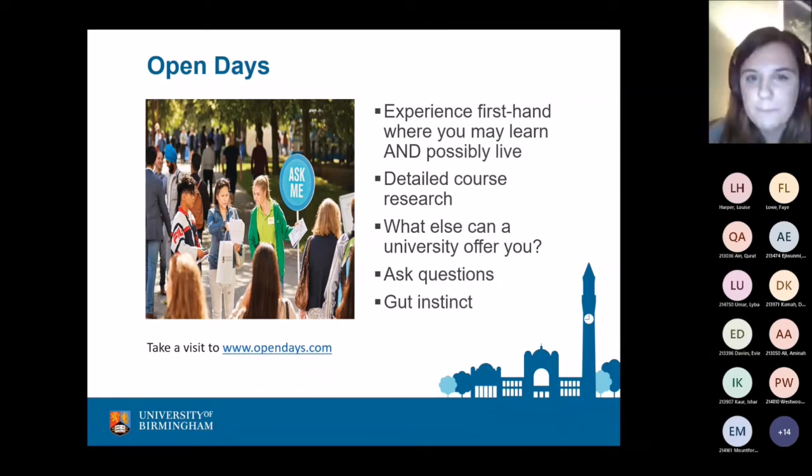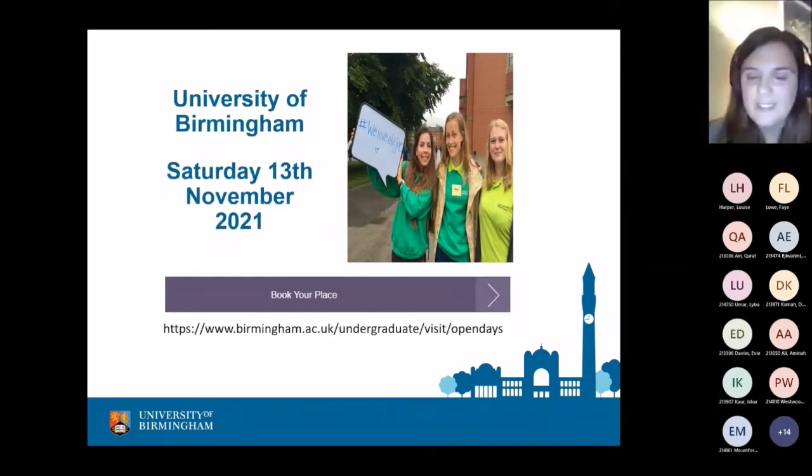And just a quick flag that our open day is this Saturday, and we still have places to sign up. This will be the last one of the year, which is the same for a lot of universities. So if you haven't been to an open day yet, now is the time to consider going to one.